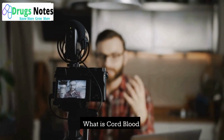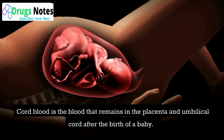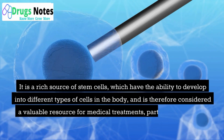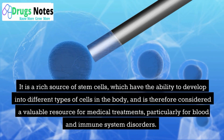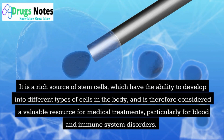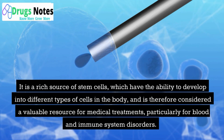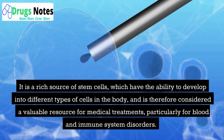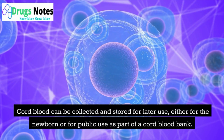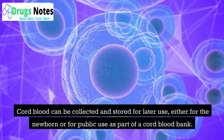What is cord blood? Cord blood is the blood that remains in the placenta and umbilical cord after the birth of a baby. It is a rich source of stem cells, which have the ability to develop into different types of cells in the body and is therefore considered a valuable resource for medical treatments, particularly for blood and immune system disorders. Cord blood can be collected and stored for later use, either for the newborn or for public use as part of a cord blood bank.